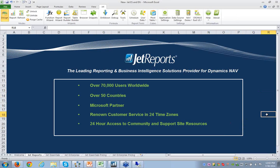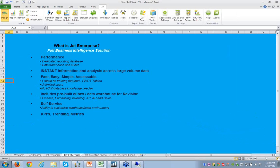A little bit of background on our company. JET Reports is the leading reporting and business intelligence solutions provider for Dynamics NAV. We have over 70,000 users worldwide with offices in over 50 countries. We are a Microsoft strategic partner in that some of our software was developed in collaboration with Microsoft. And a couple things that set us apart from our competition are our renowned customer service across 24 time zones and 24-hour technical support and access to our community and support site resources. So today what we're going to be taking a look at is our JET Enterprise solution.